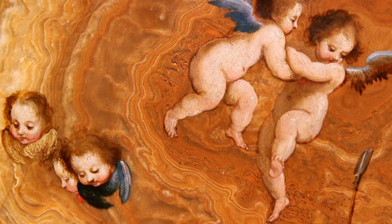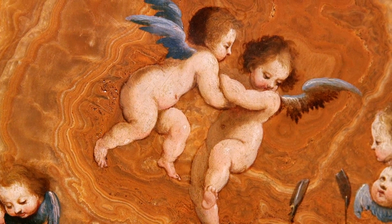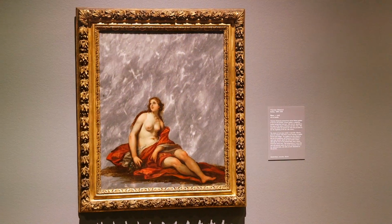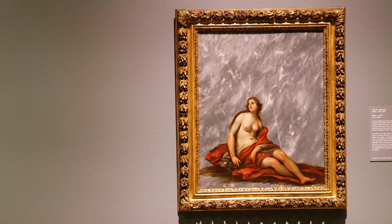The artists that will be encountered in this exhibition really respond very differently to using stone. So there's a wide variety of responses to using stone and a wide variety of ways in which the artists integrate the stone into the work of art.